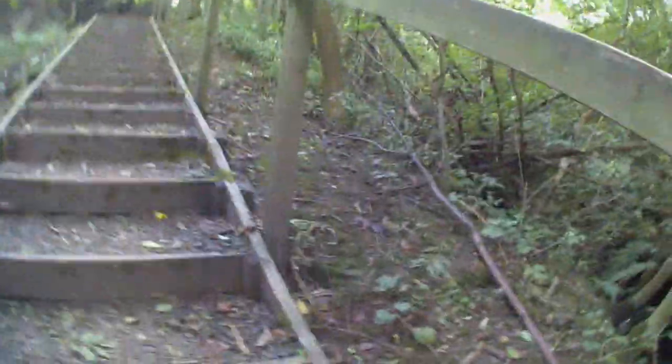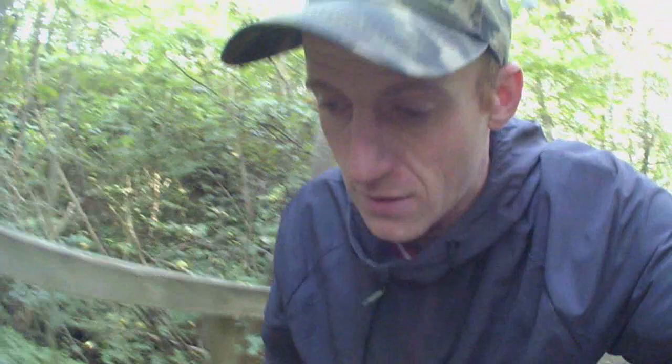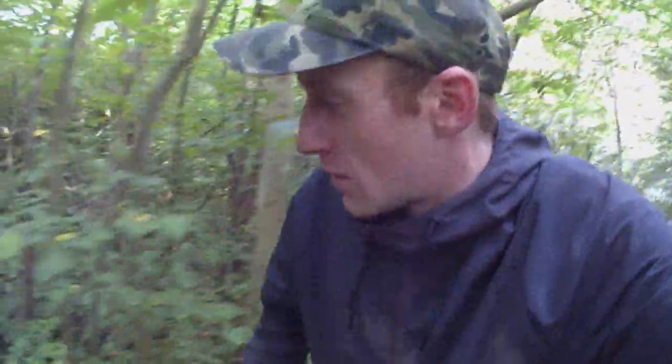So many midges here, it's unreal. The midges love flying about around those watery conditions there. Here's a cool little waterfall down here. It's hard to see.